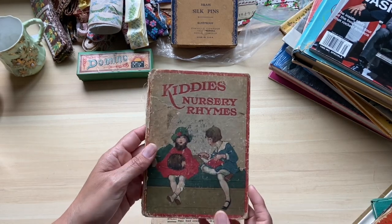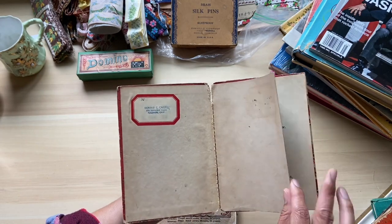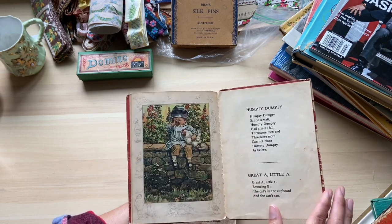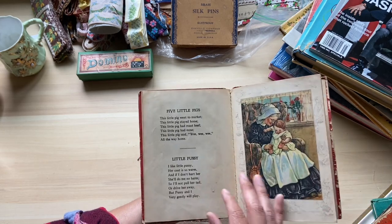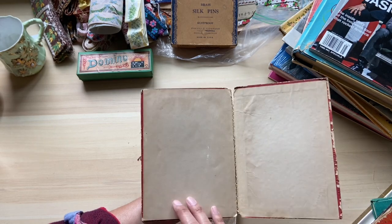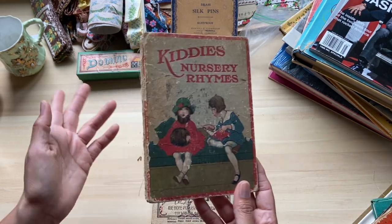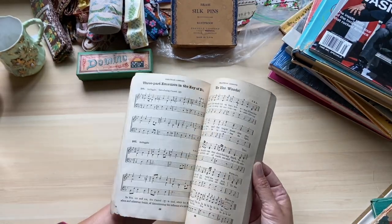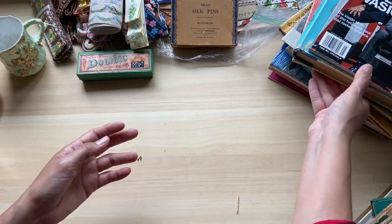Kitty's Nursery Rhymes. And also very, very old. My goodness. Let's see. I don't see a year on this, but wow, this is really neat. The pictures: Jack and Jill, Five Little Pigs, Baa Baa Black Sheep. Wow. Yeah, I don't see a year. It might be under that tape, but something tells me quite old. And then this is Uncle Sam's School Songs. My husband picked this one up, but that's really neat. Old sheet music. So that's really cool.